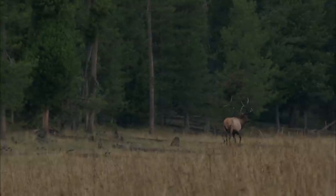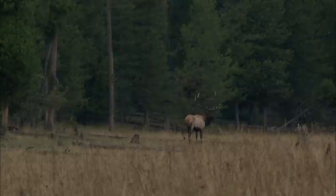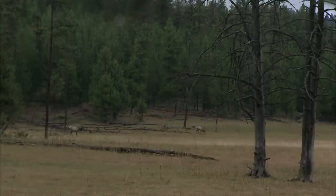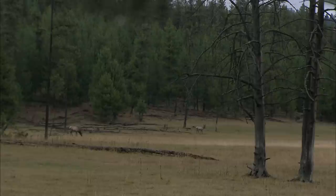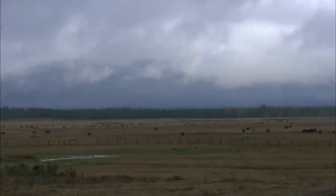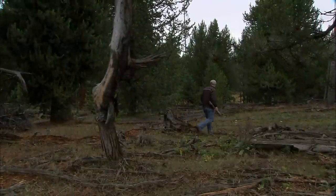When you first hear elk bugling and screaming, and then they start getting closer and closer, then your blood really starts pumping. Yeah, it's a really exciting thing. Even more exciting than the hunt is the high-quality condition of the country this time of year. I love it when it's chill like this. It is overcast and a little bit cool to some people, but when you're out hiking in the woods or out looking for animals, it's a good time to be out.